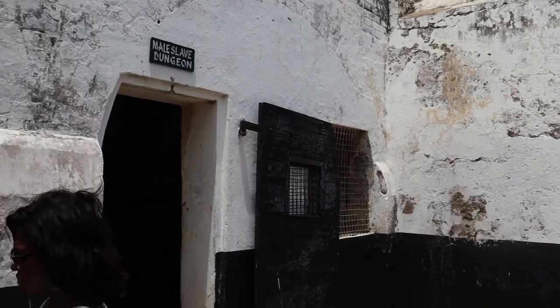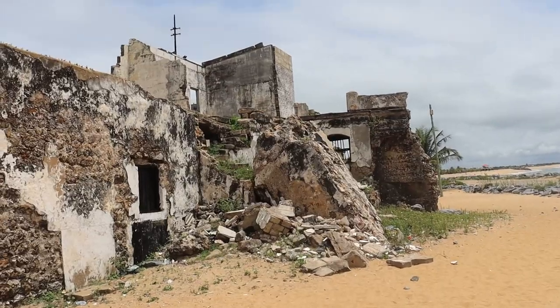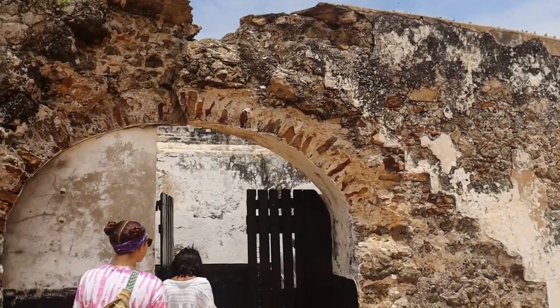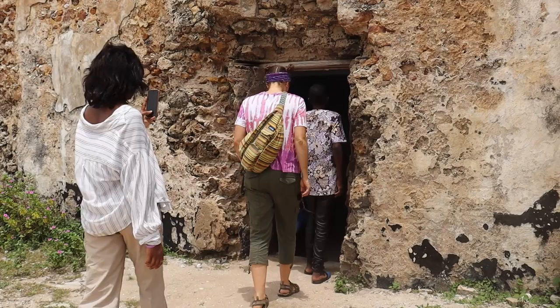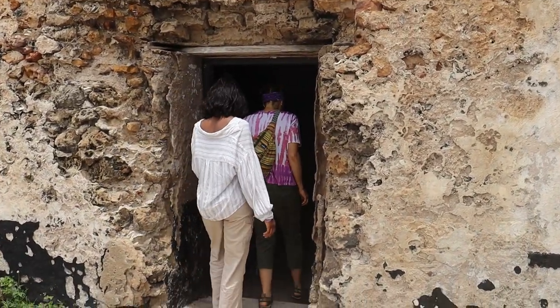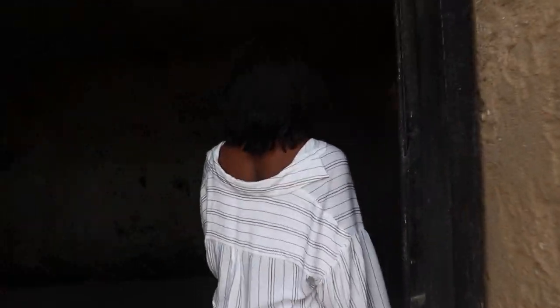Now look at the outside. Like I told you, it doesn't look anything like the inside, right? We'll get there. So we're going outside, you get to see how it looks. Gradually, it's withering away. Once upon a time, this place accommodated the rich and powerful, the most feared. But where are they today? They are no more. This is what they have left behind.